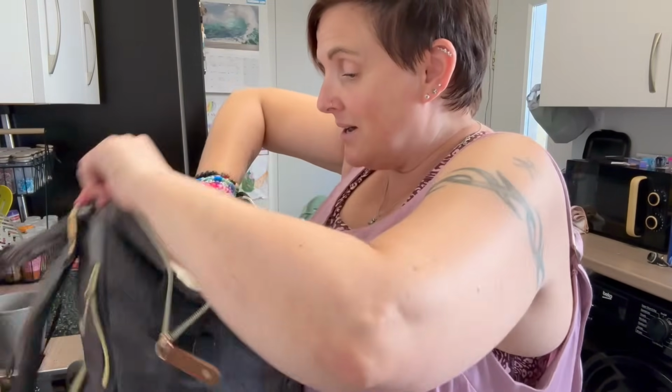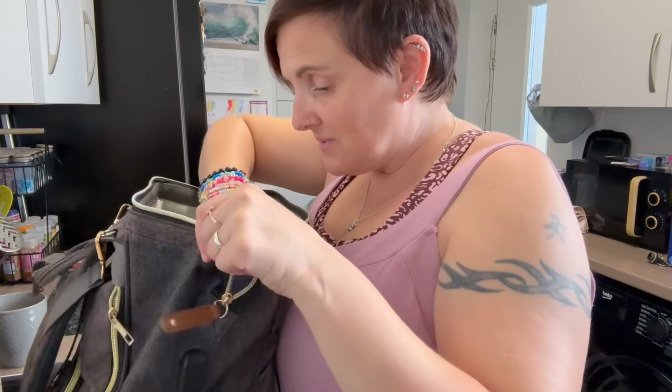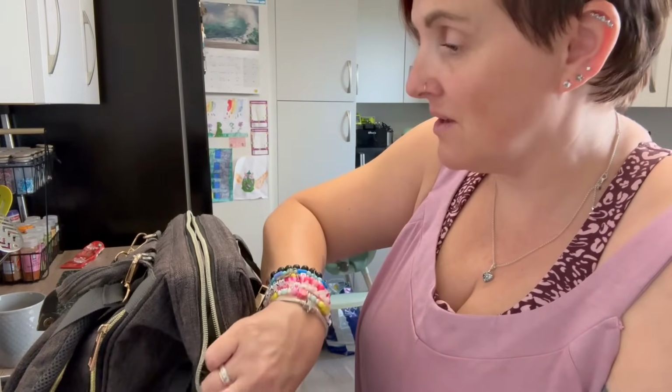Obviously, when the babies were little, I would have much more in there. You just have bottles and all that sort of stuff in there. But now they're all bigger. I don't know what I'll do with my nappy bag. It's got everything in it. This one's really good because it's got a bit at the back that you can just open. I do normally keep a spare set of clothes in there for Florence anyway, but I've put them in the other bag for today. So that is my just in case stuff.